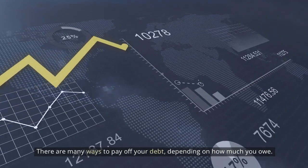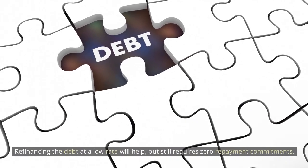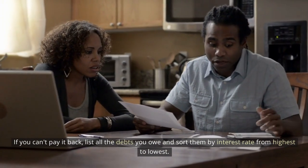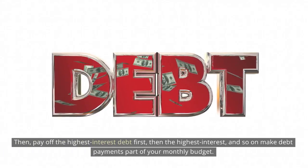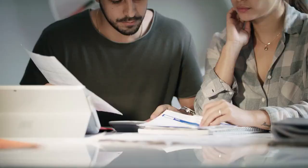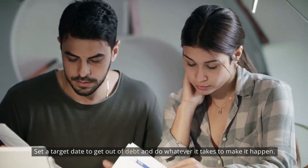There are many ways to pay off your debt, depending on how much you owe. Refinancing the debt at a low rate will help, but still requires repayment commitments. If you can't pay it back, list all the debts you owe and sort them by interest rate, from highest to lowest. Then, pay off the highest interest debt first, then the next highest, and so on. Make debt payments part of your monthly budget. Set a target date to get out of debt, and do whatever it takes to make it happen.